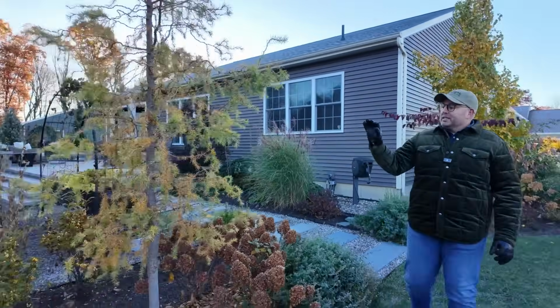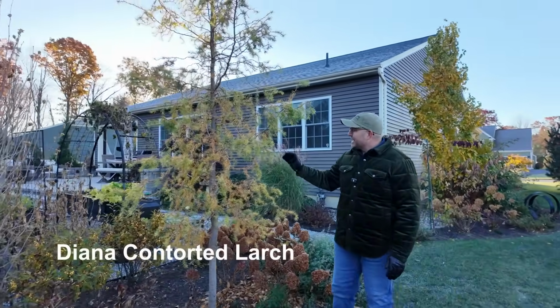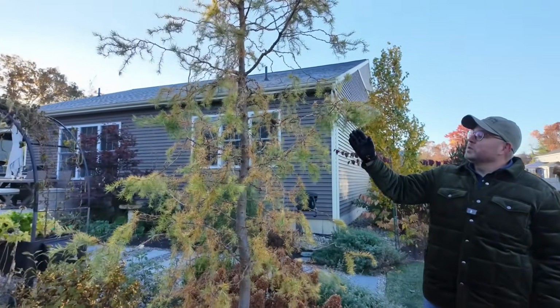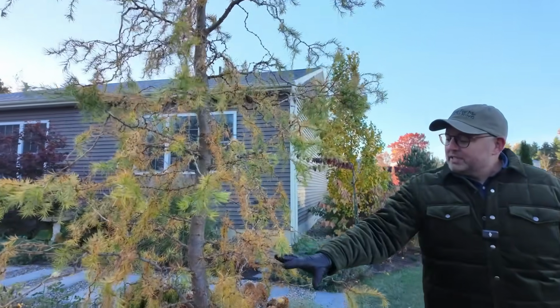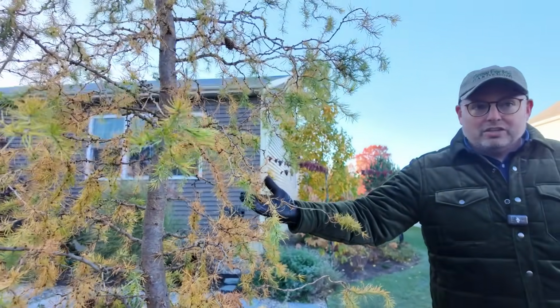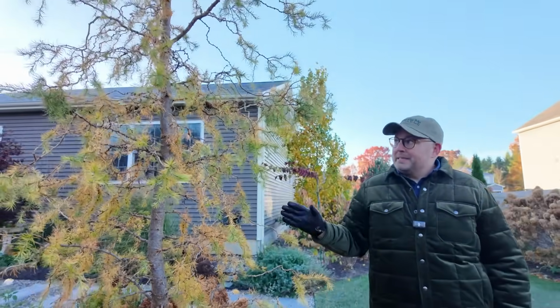Diana contorted larch. The fall color is starting. This is a deciduous conifer. It produces cones, but it drops its needles in the fall, and it turns this intense neon orange color. It's a really great specimen tree.